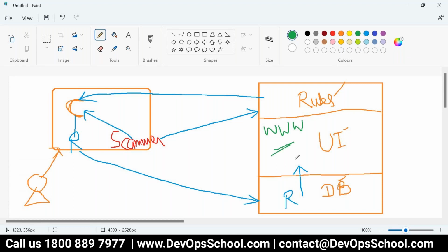Did you understand, all of you? Yeah, Rajesh. So here in the SonarQube server, you have lots of rules, a UI and a database. And here in the laptop, you have a scanner and the source code. Okay, so this is what you have.